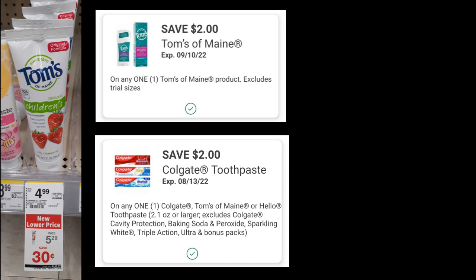Now, just a note of caution, I had a few issues in store today, but when I put everything in my cart online, it worked perfectly. So unless you are actually doing a booster with a register reward and you have to go in store like I did, I definitely would do this online because it worked great. Just make sure when you do pickup, you go into the store and pick up at the photo counter, so they will give you a physical receipt to submit to Ibotta.